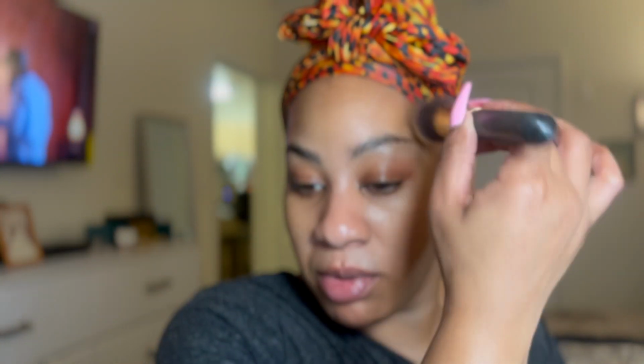I'm going to prime. I use the e.l.f. primer, that little Hydro Grip primer. I like to get a lot up in here because this is where I really get oily. This is the Huda Beauty setting powder. What shade is this? Kanufa.